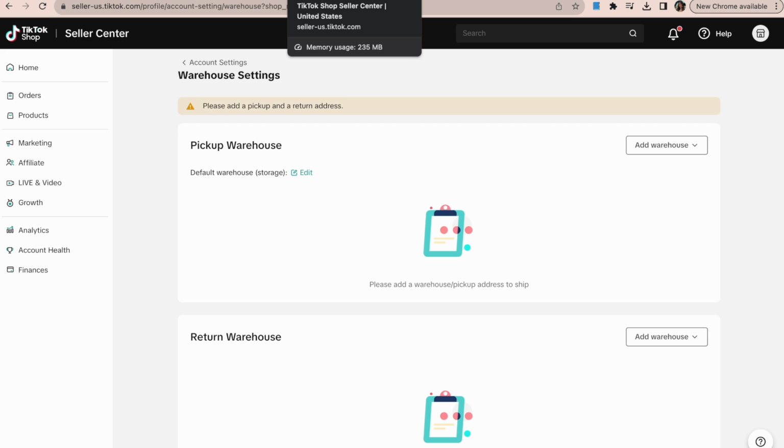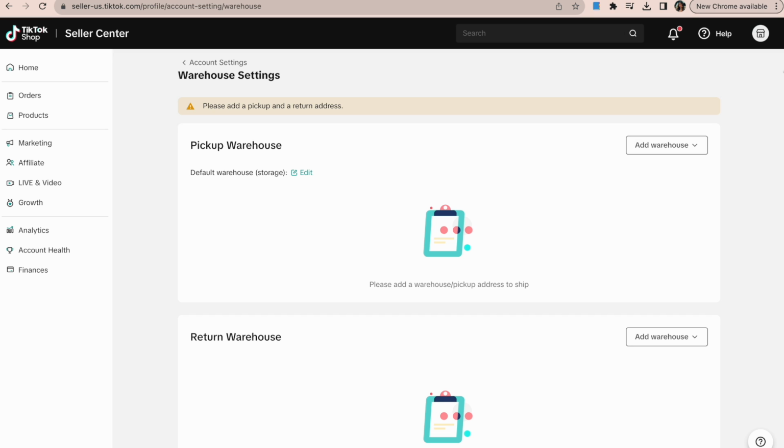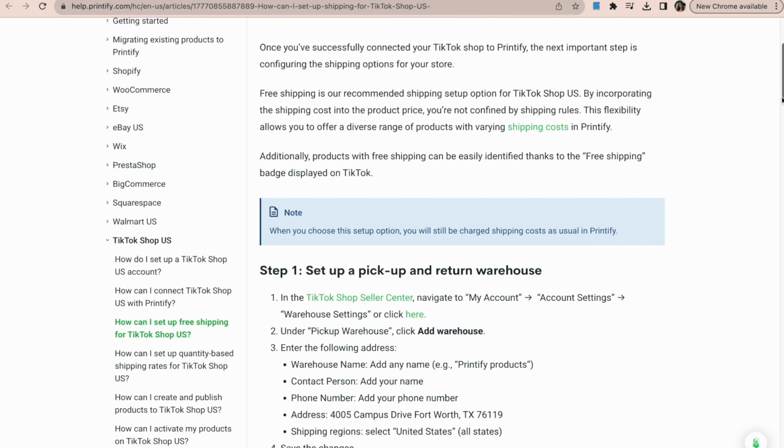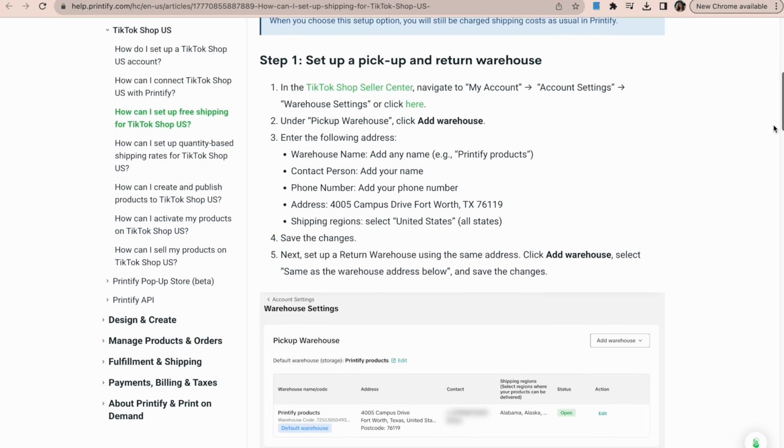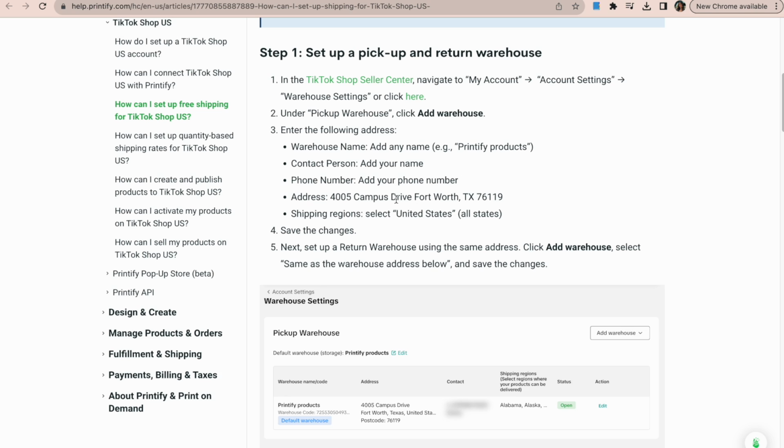So as you're seeing here, I am going into my account settings on my TikTok Shop dashboard, and I'm selecting warehouses. Now, Printify is going to give me all the information that I need to input onto my TikTok Shop for the exact address that the products will be shipped from, because again, as I had said, we have to have that print provider ship the products for us, which is what makes it passive. So you're going to want to add in the address, and I will have all of that linked below for you as you're seeing on the screen here now.